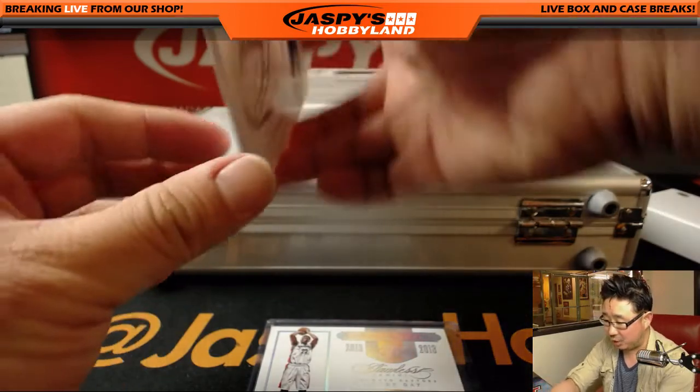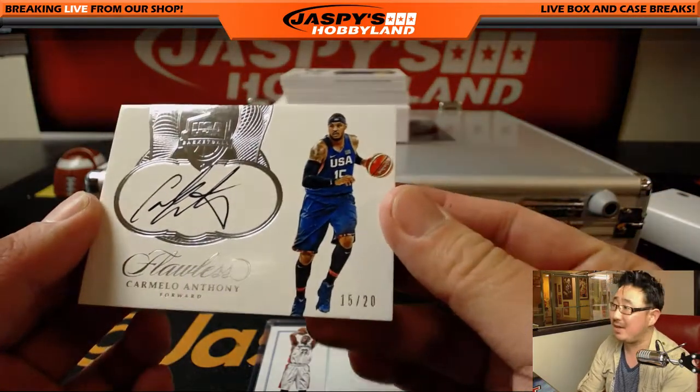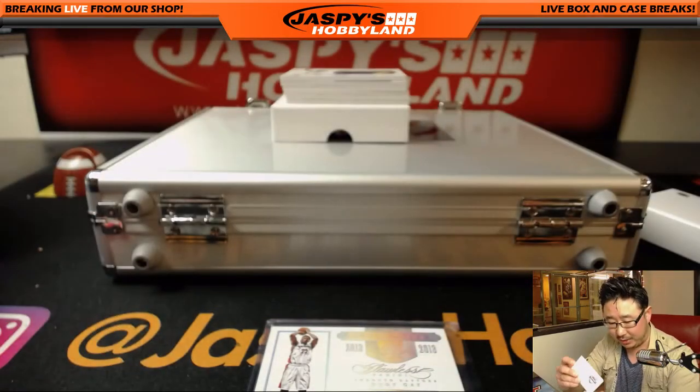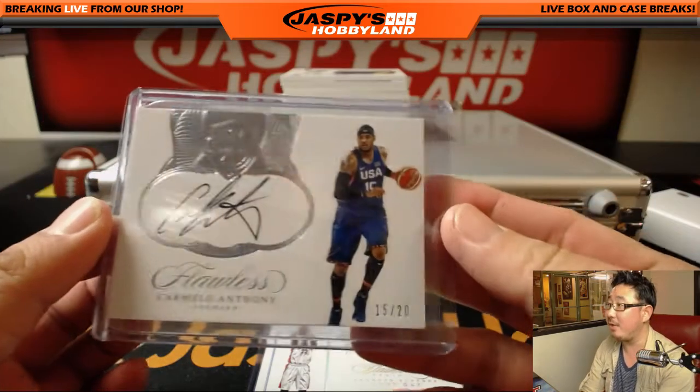Next one is out of 20. Nice Carmelo Anthony in his Team USA gear. 15 out of 20 Carmelo Anthony. I think we like Carmelo Anthony. Team USA Carmelo Anthony.